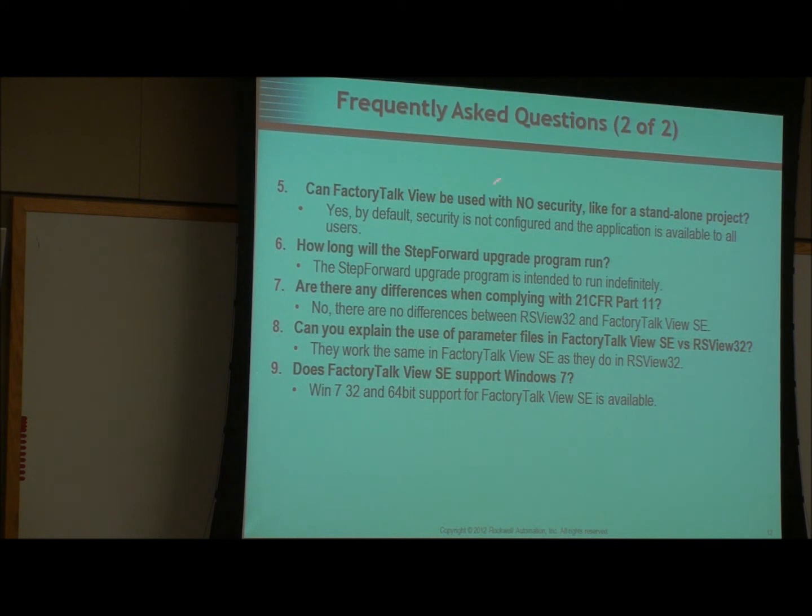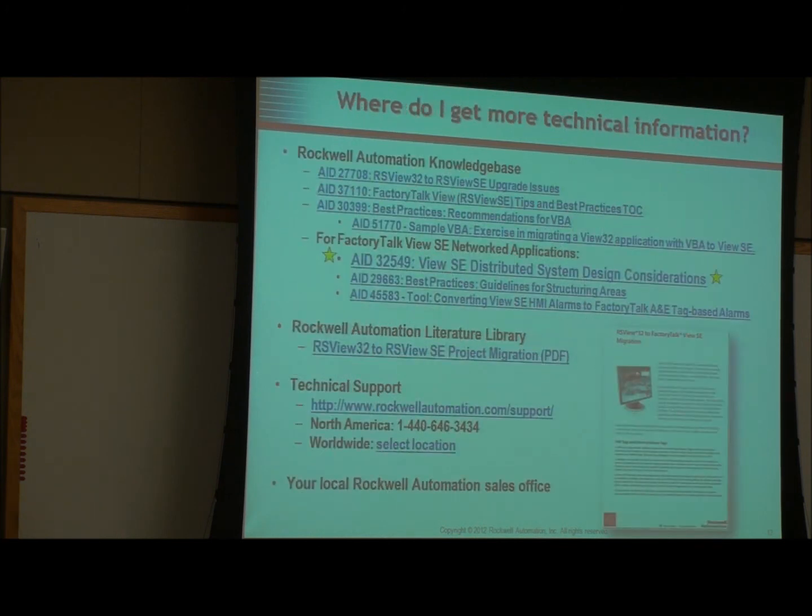Again, it's totally available. If any of you are in pharmaceutical, the 21 CFR Part 11 support that worked in View32 works the same in SE. Parameter files, which we talked about, also work the same. And does FactoryTalk SE support Windows 7? Yes, both 32 and 64-bit. Version 6.1 is 64-bit. And again, there's all sorts of technical information. Rockwell has provided, as with all this migration, a lot of information on their website to help you with all these migrations.